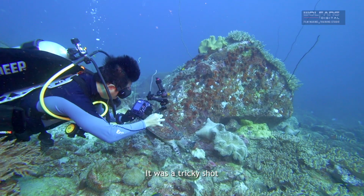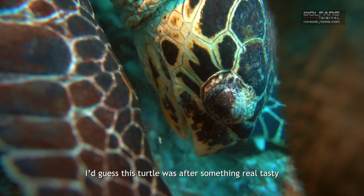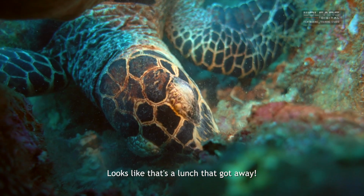It was a tricky shot. The turtle was surrounded by corals and rocks. I'd guess this turtle was after something real tasty that has retreated into a fortified hiding place. Maybe it was some shellfish. Looks like that's a lunch that got away.